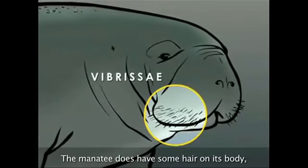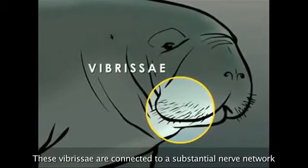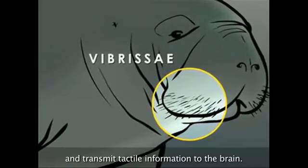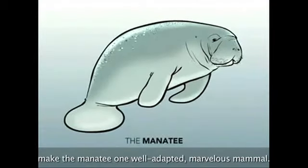The manatee does have some hair on its body, the most being around the snout. These vibrissae are connected to a substantial nerve network and transmit tactile information to the brain. All these parts working together make the manatee one well-adapted, marvelous mammal.